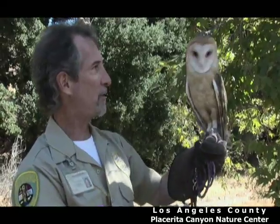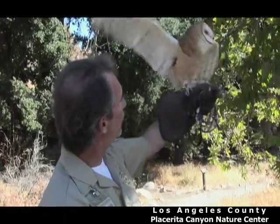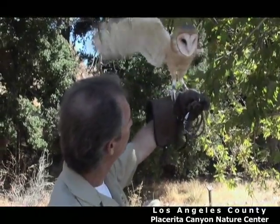Hopi is typical of a female barn owl. She is at full size. She is full grown. This is as big as she's ever going to be. What's that size? I would put her size at roughly 14 to 16 inches, head to tail. She has a wingspan of approximately 2.5 feet.